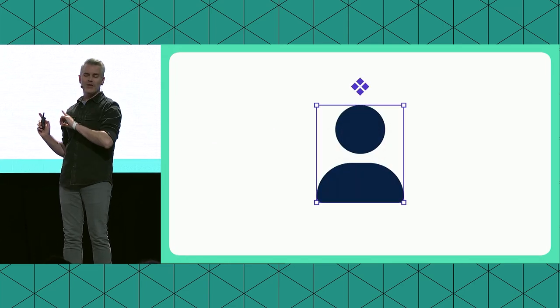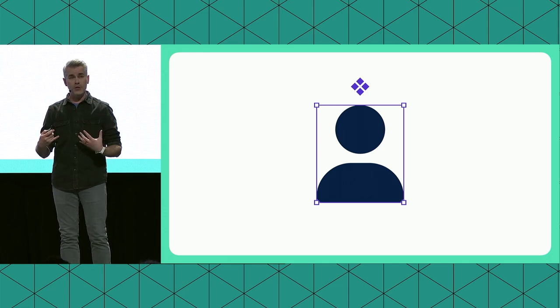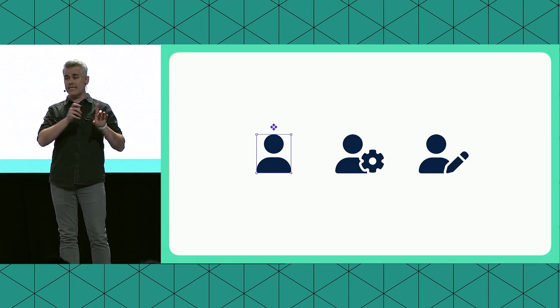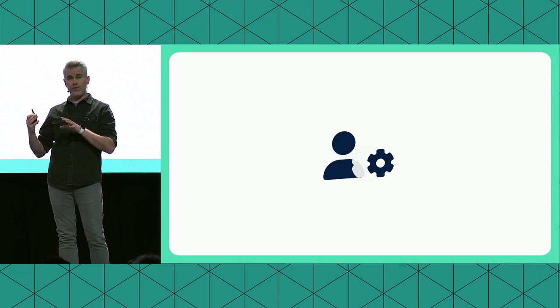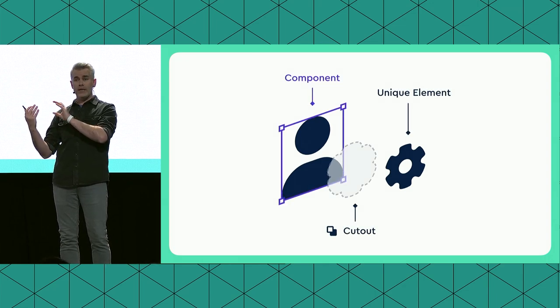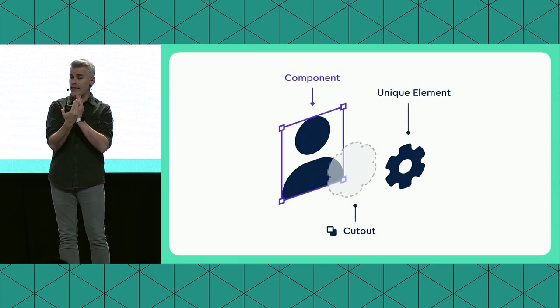So, okay, back to the user icon. Okay, so if we were to turn this user icon into a component, we could then add some modifying elements to it. That base element becomes the component that remains consistent across all of the variations, and under the hood, essentially what we've created here is we're using that component. We have a little element here that we're cutting out, and then we use subtract to punch out of that main shape there. And then we have a unique element, this gear, that we're going to union together.